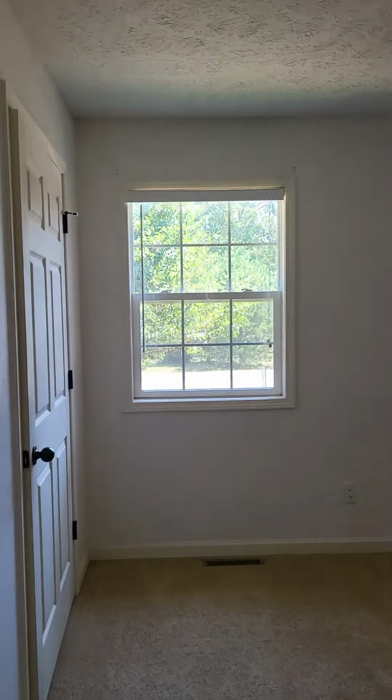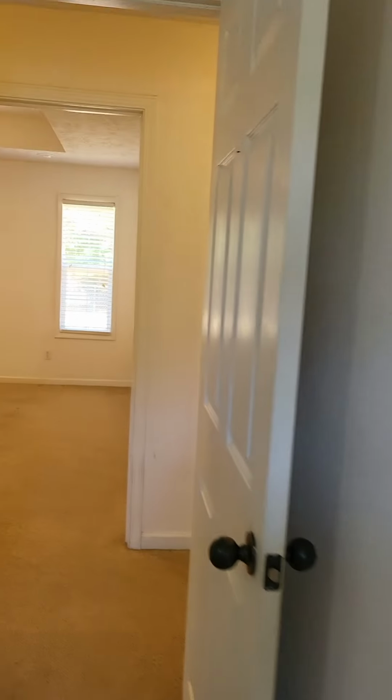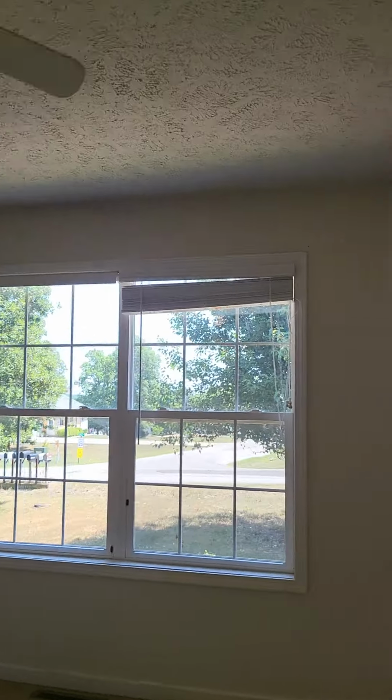Bedroom two. Again, we do have some carpet staining. Overlooks the front yard. Bedroom three. Good size, lots of natural light. Again, closets.